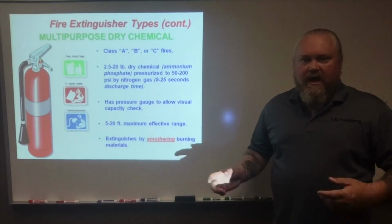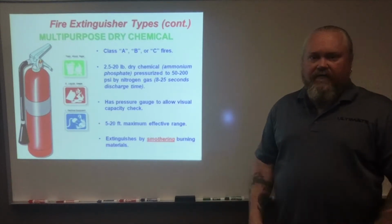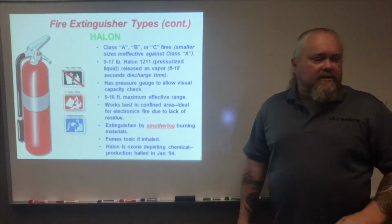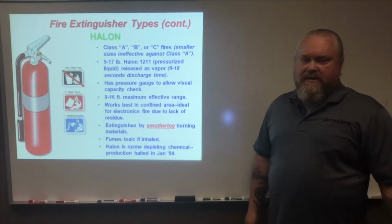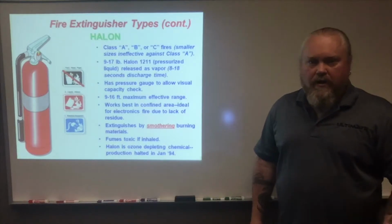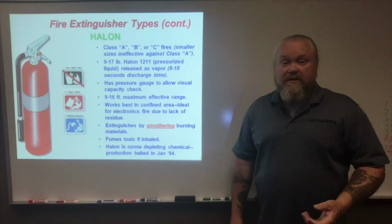So this is a good way to knock it down and keep it under control until it gets cool enough to where it will not self-combust. Now you get into the old systems, halon, which is good for B and C class fires. Again, this is for electronics. There are still systems out there. They're still utilized in the world.